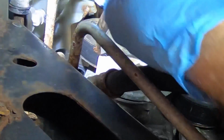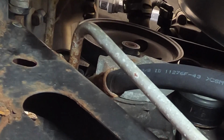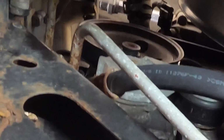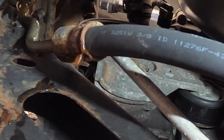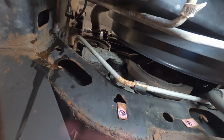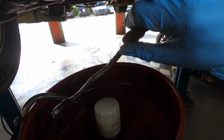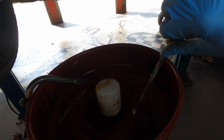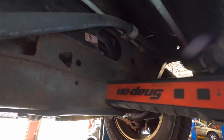For the record, this is kind of hurting. My wrist is still a little jacked up. Okay, so I got the fitting loose. Yeah, it's leaking everywhere. Come on. All right, I got the drain pan rolled down over here, and I'll just let this drain out the rest of the way. There we go. Okay, moving over to the next obstacle.